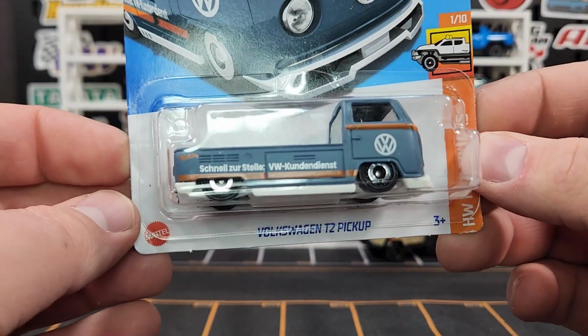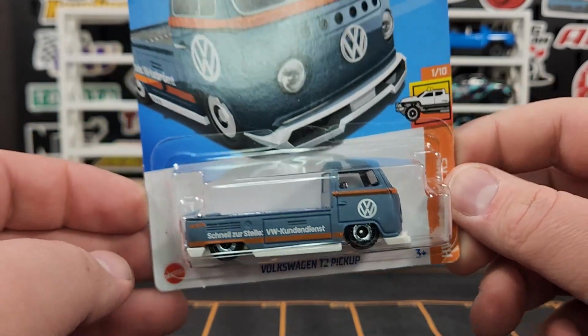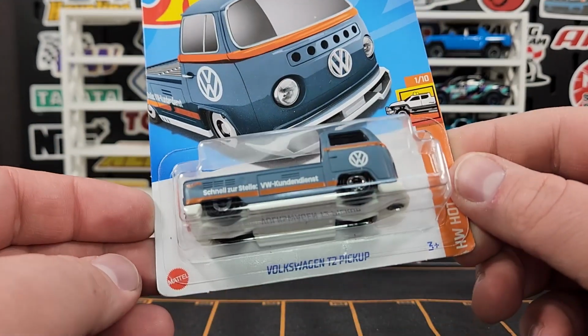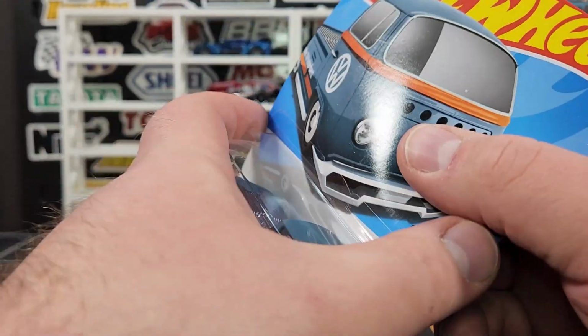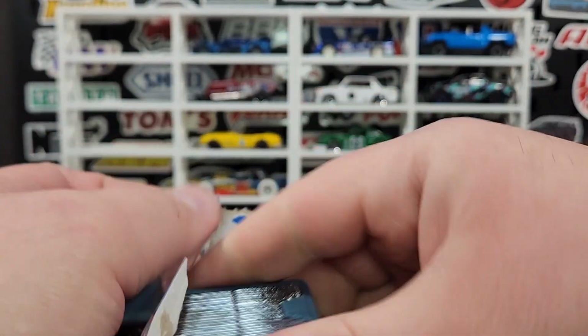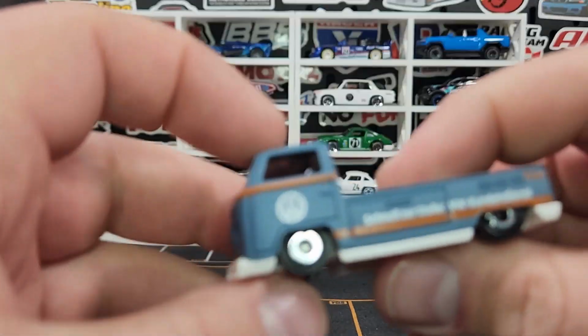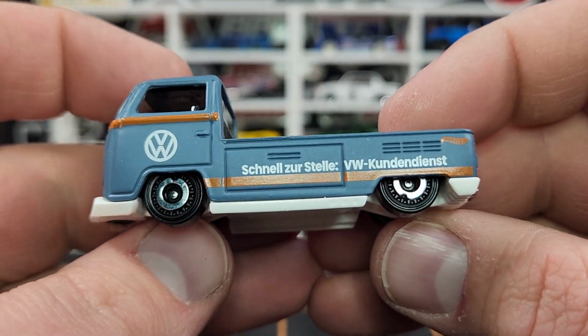All right, next one up. This is not something that I typically would buy because I'm really not a Volkswagen guy. But I did pick this one up. The T2 pickup, I just thought it looked cool. I think the deco on this one looks pretty good. So we'll get this out of there. The deco looks pretty good. It's a matte finish on there.